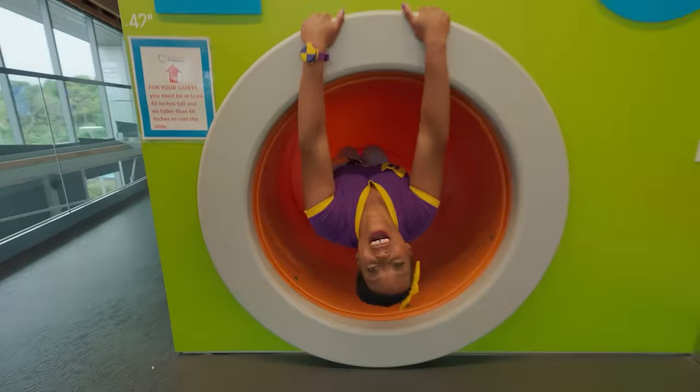L-O-V-E, love. Oh, and check it out. The bunny rabbit has a little heart nose. Oh, I got an idea. Let's turn on this radio and have a 10-second dance party.